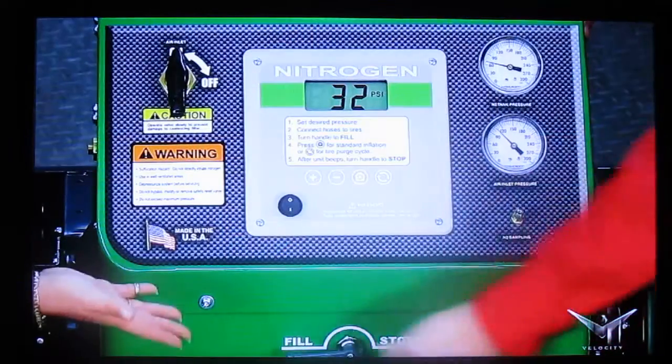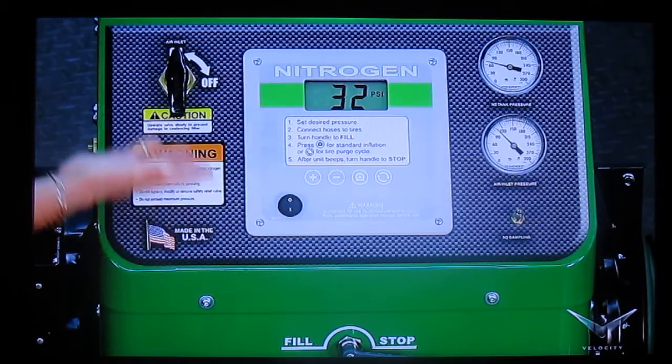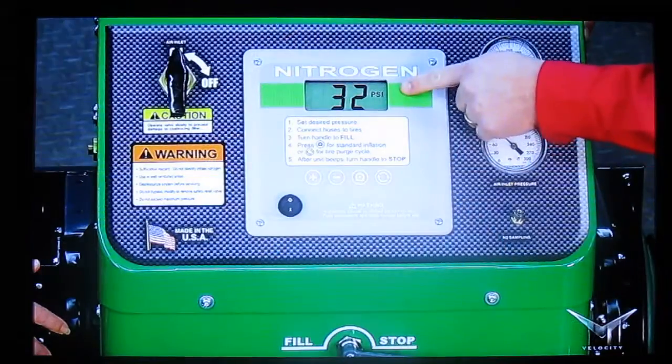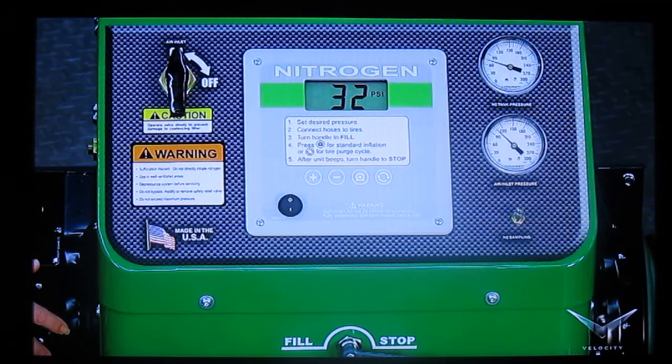Wow. You know, it's pretty much a no-brainer on how to run this. You can set the tires for where you want them to be, just start the machine, walk away like you said, and come back when it's done. Now, you don't have to convert, you can start right off with nitrogen with this machine too, correct? Right. If you pull in and your tires are down a couple psi, you can put your pressure on there, and you hit the top-off button, and your tires will come up to the correct pressure.